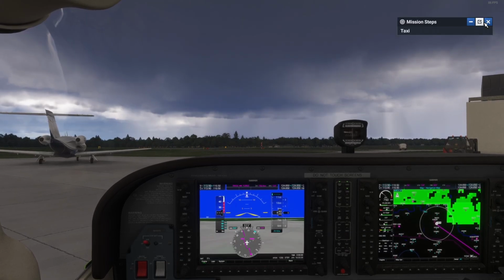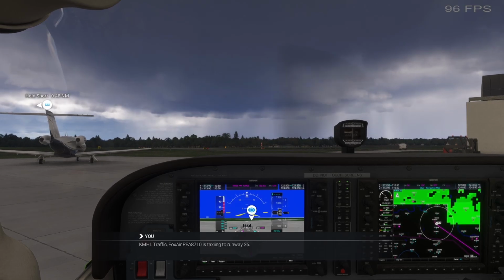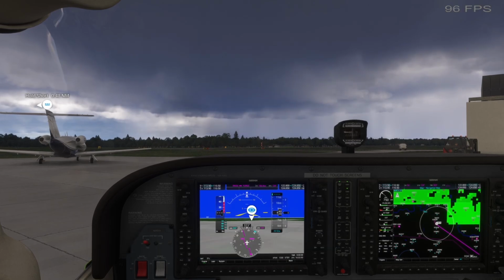Fly safely. All right, guys, you heard her. We've got to get to Farmington Regional as quickly... I don't know why she said Regional. As quickly as possible. So let's go ahead and announce our taxi. Kilo Mike Hotel Lima, Fox Air Papa Echo Alpha 80 is taxiing to runway 36.